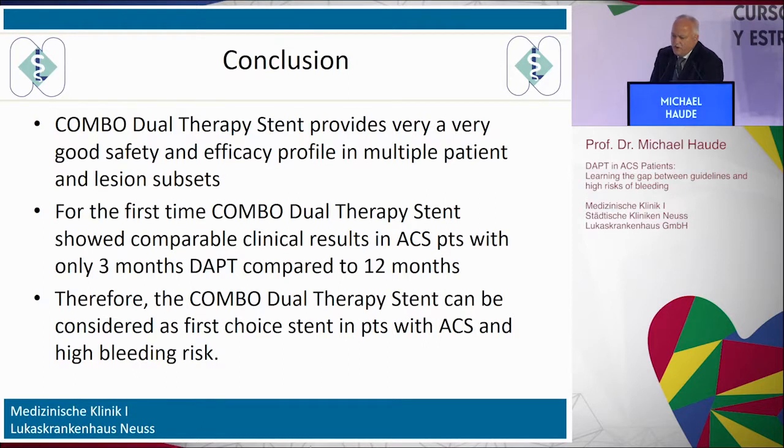So, in conclusion, for the last 20 seconds, I think with this particular device, the combo dual therapy stent, it provides us a good safety and efficacy profile in multiple patient and lesion subsets documented in the trials. For the first time, we have a device that has shown in ACS patients that outcome with only 3 months of DAPT is comparable to 12 months, and therefore this device can be considered as a first-choice stent device for patients with acute coronary syndrome and being prone to high bleeding risk.